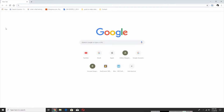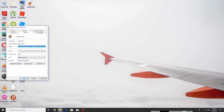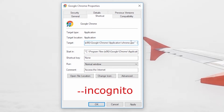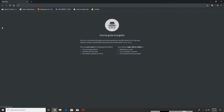Do you often browse the internet in incognito? Then no need to head towards the browser's options every time to go incognito mode. Simply download Google Chrome, go to its properties, therein target, and type exactly what you are seeing on screen right now. That's it. Now every time you open your browser, it will open in incognito mode.